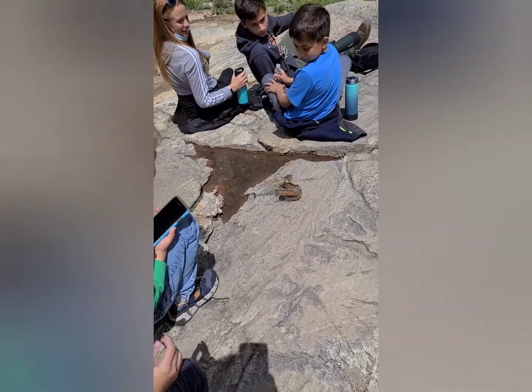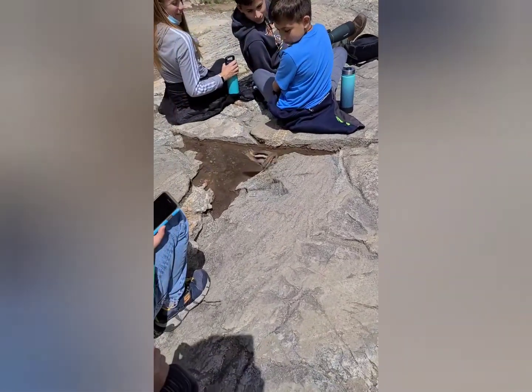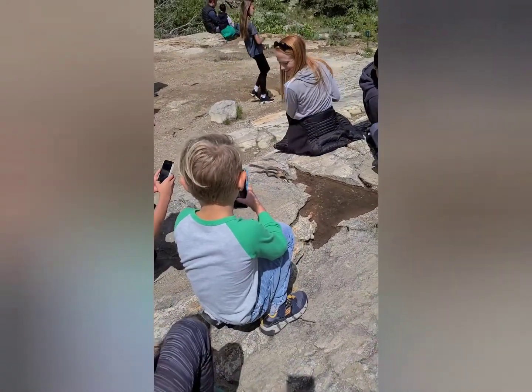Oh my god. We did have a run-in with the local rodents. It's like, no. He's like, I get fed all the time. That's a brave guy. I trust little people.